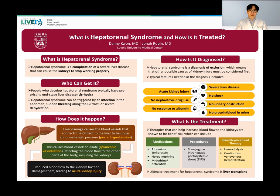So you may be wondering, how does all of this happen? How can liver disease affect your kidneys? Well, the mechanism of how this works has not been fully revealed yet, but we do have a good idea of what may be driving it.